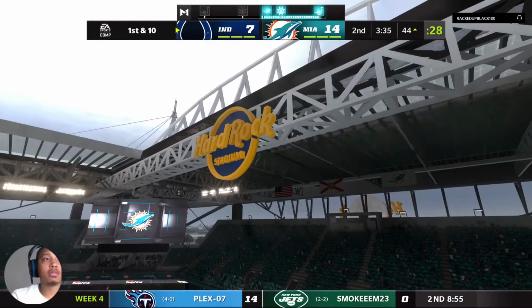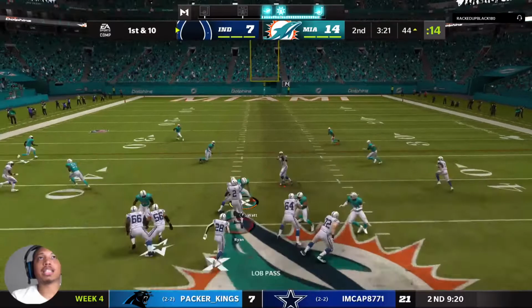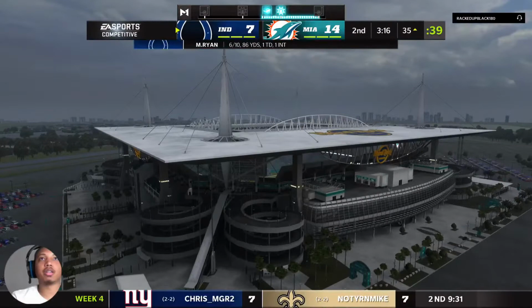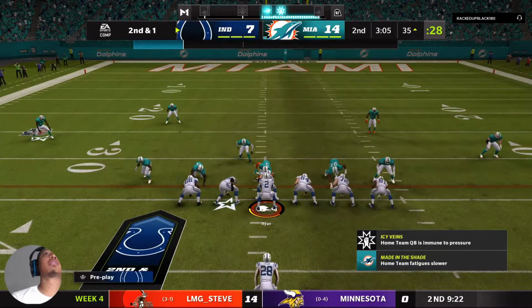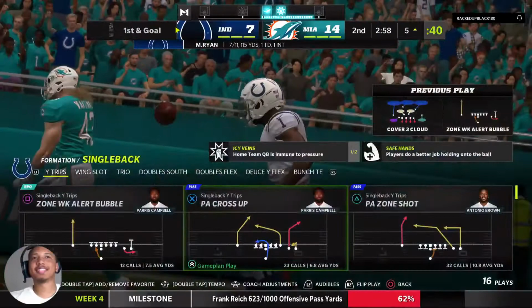First and 10 as they've crossed into Miami territory at the 44-yard line. Hits his target to tight end, Mo Alie-Cox. And this will leave him a yard short. Nice pickup of 9 yards on first down. They'll get this out quickly to Campbell. And he will reach the 5-yard line before going out of bounds. I tell you what, it looks like he's shaking off that pick six just fine.